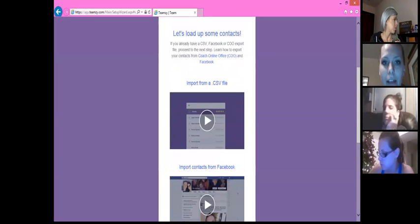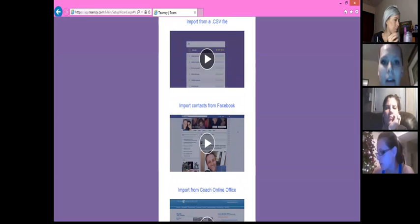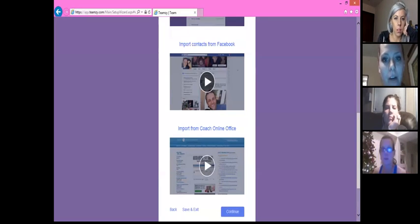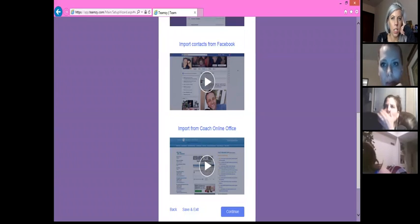And then, this is the part where you're going to be importing contacts. So this is really important. You don't want to skip any of this. You can import your contacts from Facebook, and then you can import contacts from your Coach Online office, which is really awesome. So for Facebook, let's see here. Is this what is taking the most time? Because this is where it's taking me a lot of time.